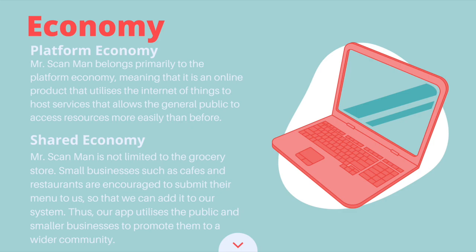Economy. Mr. Scanman belongs to the platform economy primarily, meaning that it is an online product that utilises the Internet of Things to host services that allow the general public to access resources more easily than before. How does Mr. Scanman contribute to the shared economy? Mr. Scanman is not limited to the grocery store. Small businesses such as cafes and restaurants are encouraged to submit their menus to us so that we can add it to our system. Thus, our app utilises the public and smaller businesses to promote them to a wider community.